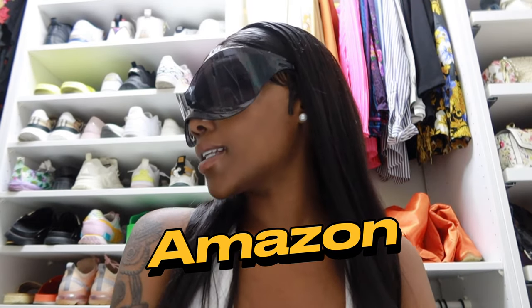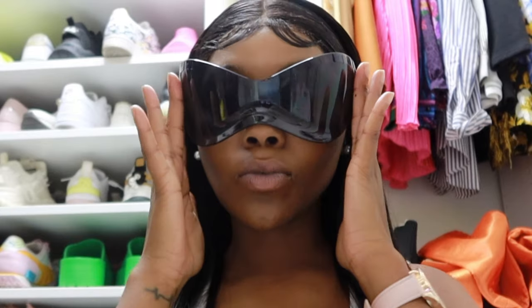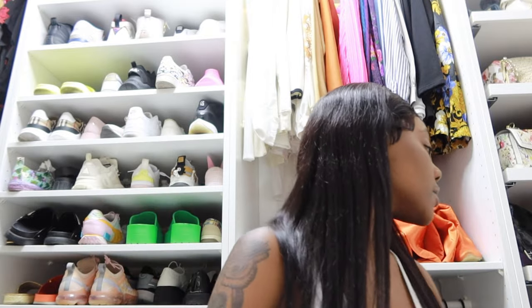Except some of them are from a beauty supply, but I'm pretty sure if you got a beauty supply in your city or your town or around the corner on your block, they have one. Next, we got these. These are from Amazon, and I'll link it down below. These are on my storefront.